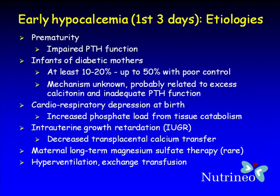Infants of diabetic mothers are commonly hypocalcemic. The mechanism is unknown. It may be related to excess calcitonin and inadequate parathyroid hormone function. One that we see a lot is what we might call cardiorespiratory depression at birth, which is the current name for birth asphyxia. And that's probably related to the breakdown and destruction of tissue with release of phosphate, and the relative increase in phosphate drives down the calcium and leads to hypocalcemia. Intrauterine growth retardation is associated with decreased transplacental calcium transfer. In reality, hypocalcemia is not very common in this setting. It can occur, but it's not that common.